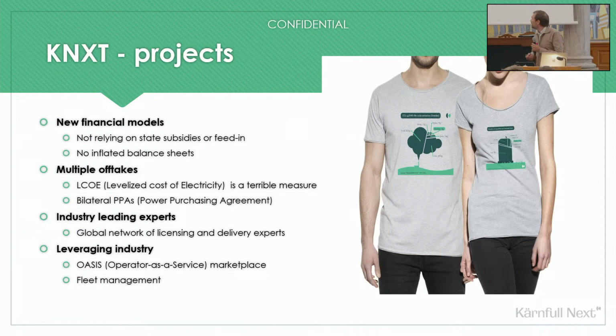We're looking at multiple offtakes: hydrogen, district heating, process heating, and of course electrons to the grid or to the localized grid. This makes levelized cost of electricity or energy a terrible measure for that, because it only accounts for the electricity produced, but we produce so much more from it. Instead of relying on subsidies, we write bilateral PPAs with off-takers. That's how we make these investments possible.